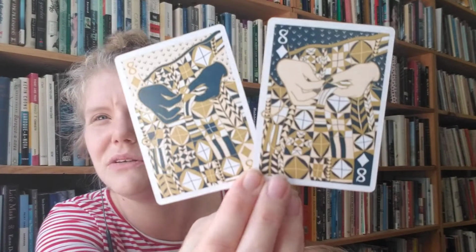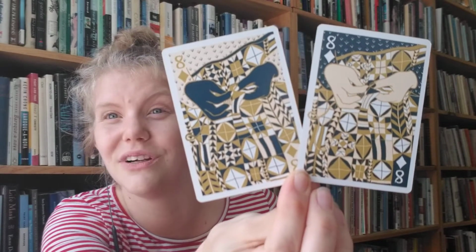The Eight of Pentacles is one of my ultimate favorites in the deck. This is the card of hard work, but the work that you love to do, and it's beautiful hands working on a quilt. Perfect.